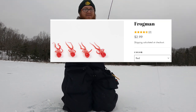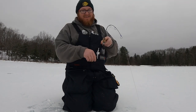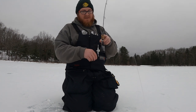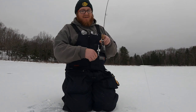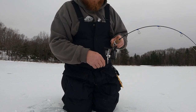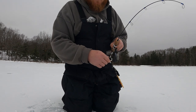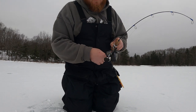That hit like a big gill. Yep, I can tell by how it's shaking its head. I did switch up. I wanted to use my Drunken Dizzies today, but I knew I was getting on schools of big gills, and they were just too finicky to take such a big lure. So I switched back up to a Widowmaker jig. I'm using a pink splatter paint Widowmaker, and I put that red frogman that I had on the Drunken Dizzy on here. This feels like a really big panfish.